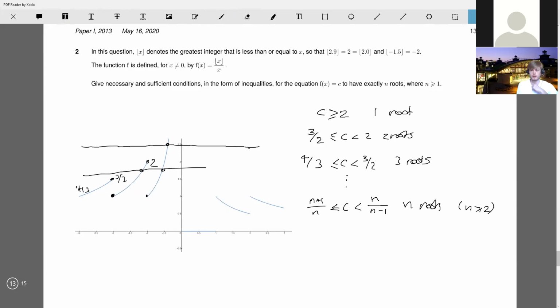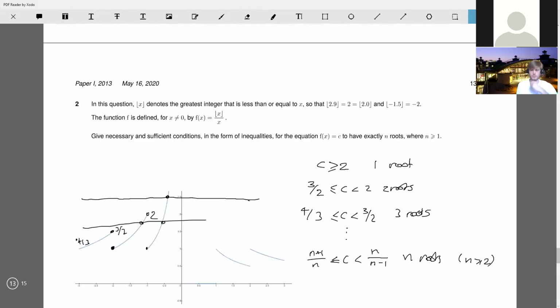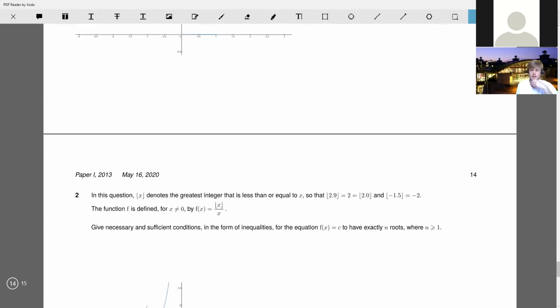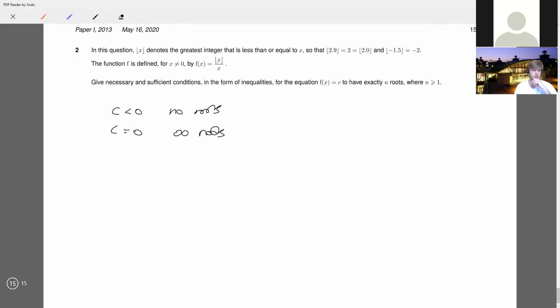So we can summarize all of the conditions that we had. Okay, let's write them all down. So c less than 0, no roots. c equal to 0, infinite roots. And then I'll just copy them from where I had them before. n over n+1 less than c less than or equal to n+1 over n+2 has n roots. And this time we're looking at n greater than or equal to 1.